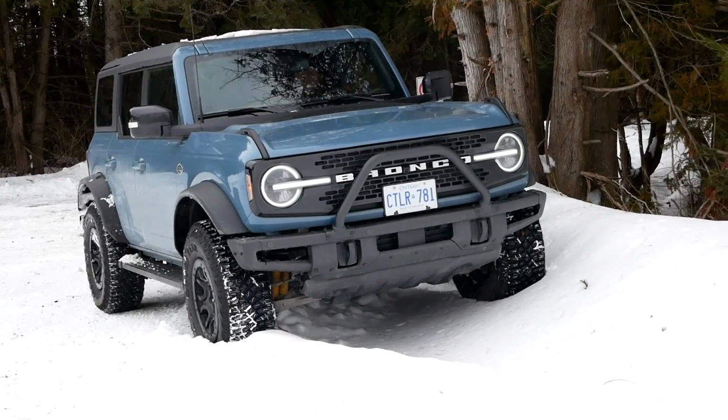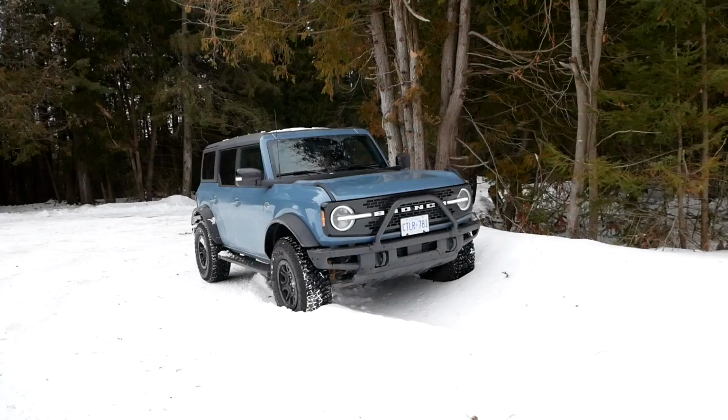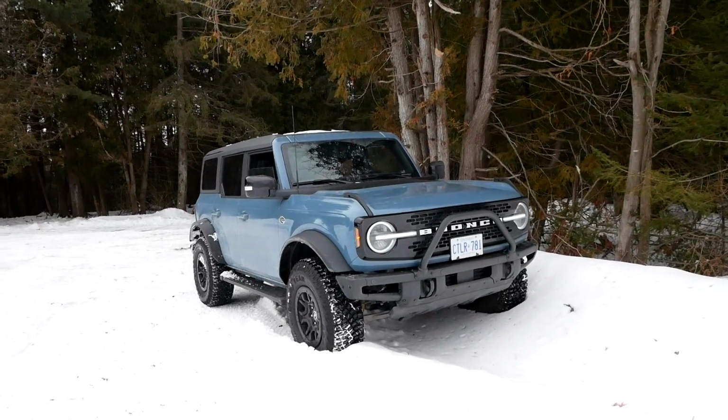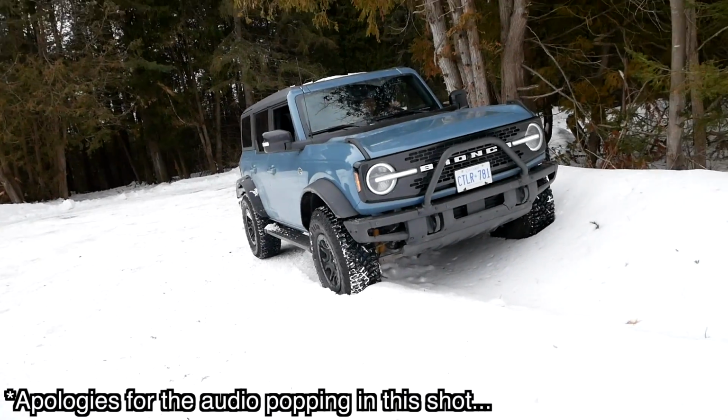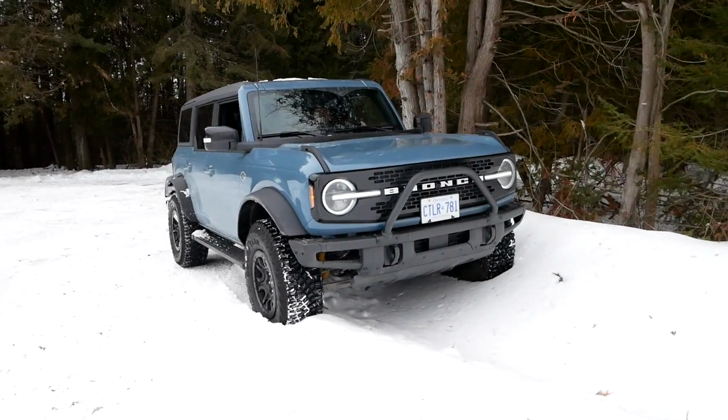Well, that's as far as she's going in two-wheel. And you know what, folks? This is not winter off-roading. This is realistic. This is literally the road down the street from my house. Sometimes you just kind of end up in the ditch because you thought it was road and it wasn't.